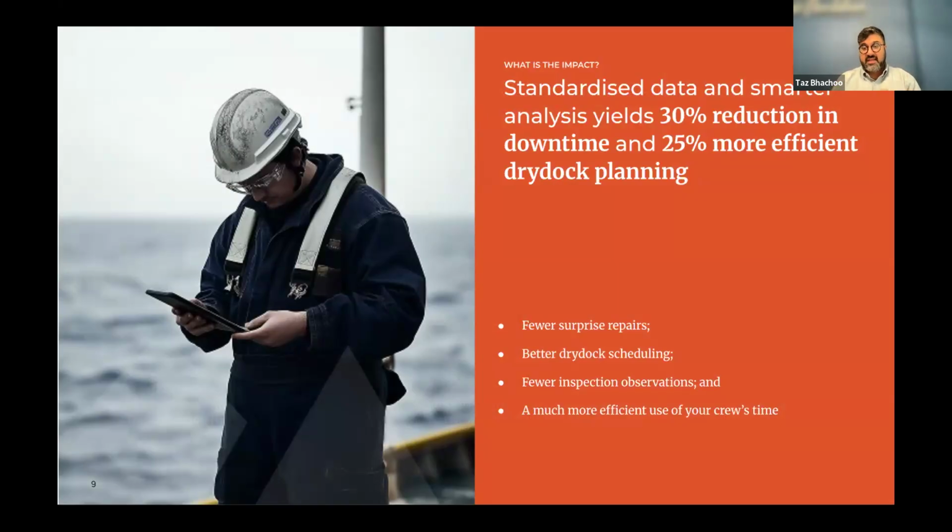One of the things that Kaiko Systems has enabled our users to do, and is enabling the maritime industry to do, is operate with a real-time competitive advantage, but also unlock real commercial advantages. Using a tool like Kaiko Systems to collate all of your data, analyze that data centrally, and apply artificial intelligence and various data models to that data means that you're unlocking real commercial advantages. There are fewer surprise repairs, there is better dry dock scheduling, there are fewer inspection observations or findings, but most importantly, this is a much more efficient use of your crew's time, and you're able to enable your workforce to really focus on ensuring that the vessel is serviceable.